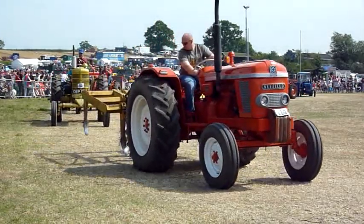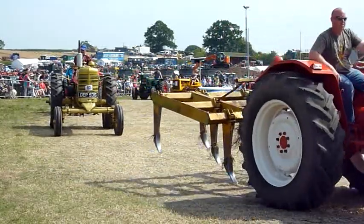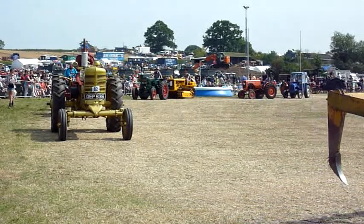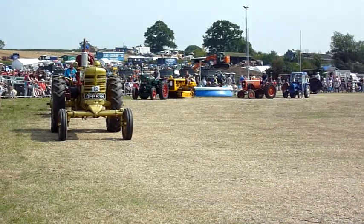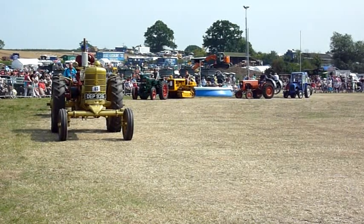Then we've got number 82, which is a Farmall BMD, a gold tractor. These were produced in about 1952, I think. The year of the coronation, and that's why they're painted gold. Okay, thank you very much.